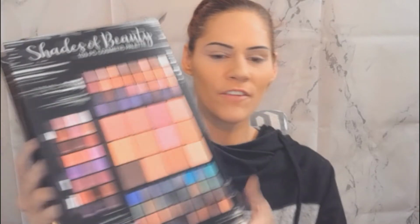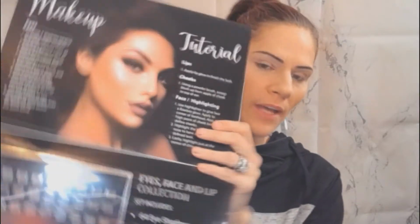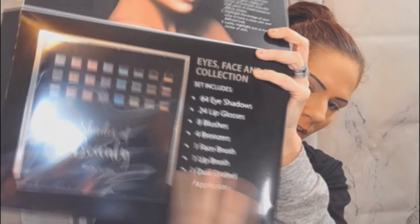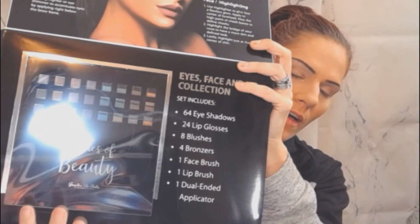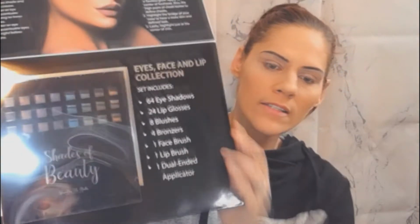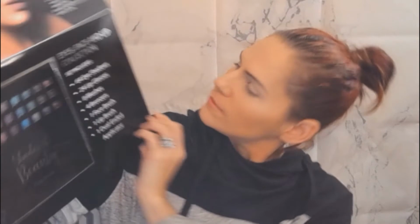That's the front of it. You open it up and you have this here. It's got the makeup tutorial on it, and then this. So it's got the eyeshadow palette there, and then what is inside of it. It says it has 64 eyeshadows, 24 lip glosses, 8 blushes, 4 bronzers, 1 face brush, 1 lip brush, and 1 dual-ended applicator.